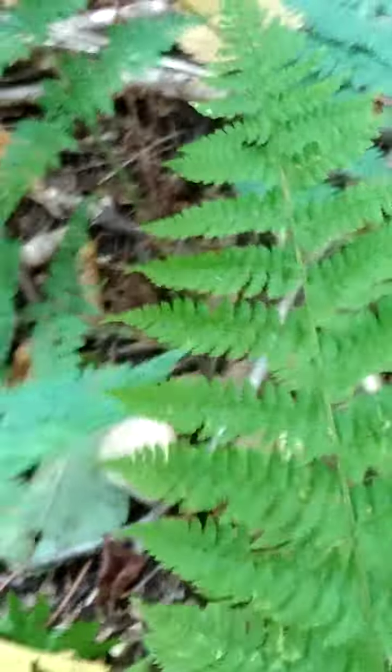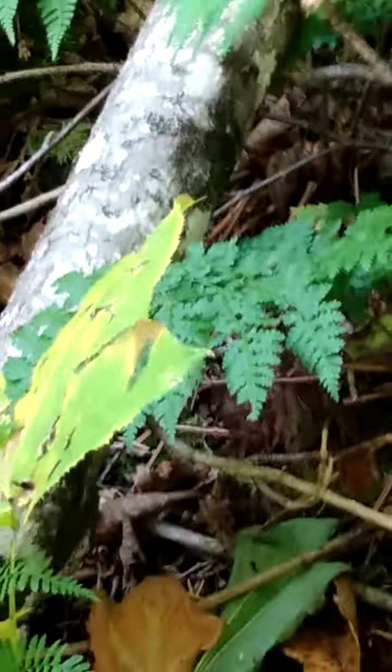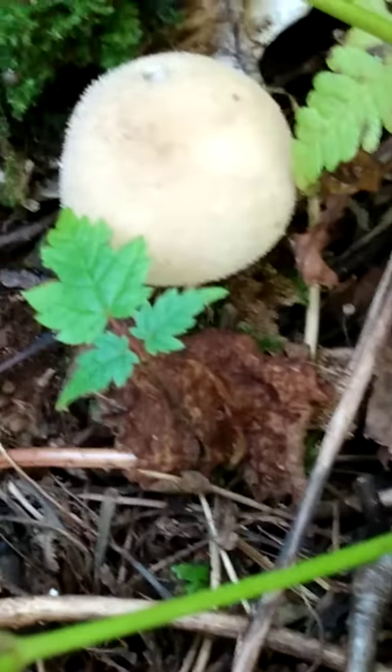Let's see, look at there's one there. I've never seen any like this. Their stems are different. Wow. Like I said, unless these are young ones or those big ones over there, but I don't think so. Yeah. I don't know either.